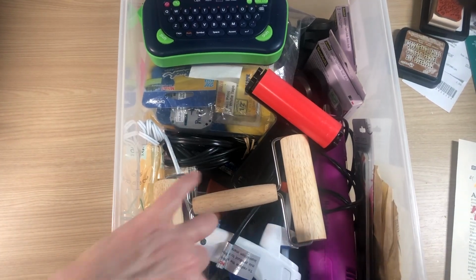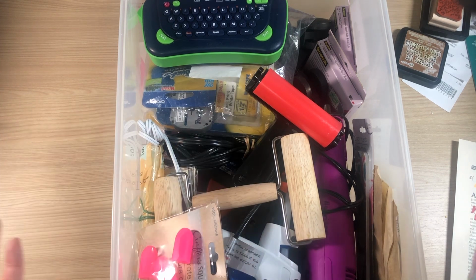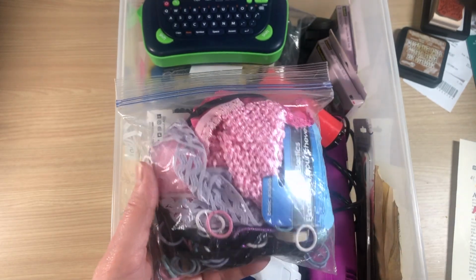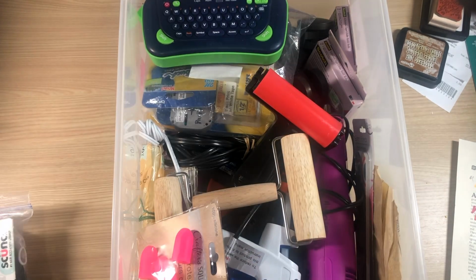Okay, it's all back in there. It's not the neatest and tidiest, but this is just my random tools drawer and it's the deeper one, so all these things can fit, and I know to go look there for all this stuff. I still need to go through this because I use these as closures, especially these small ones. I won't use those, but I may need to get rid of a few of these packs.